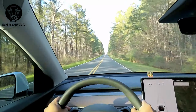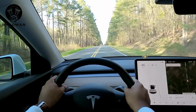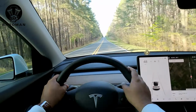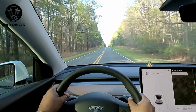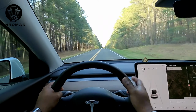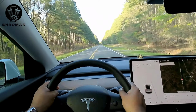Man, it's a little eerie because it makes no sound. There is no engine noise or anything. It just goes. This is not the performance model, so this does not have a crazy pickup, it doesn't go crazy fast, but it is quick. It's still quite quick. And just the fact that there is no sound makes it even more eerie. You're just looking at the speedometer and it's just climbing, but there's no sound. Yeah, it takes some getting used to.